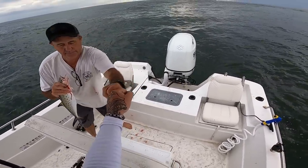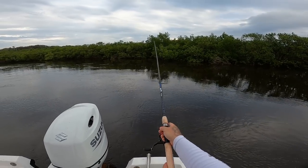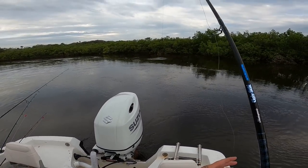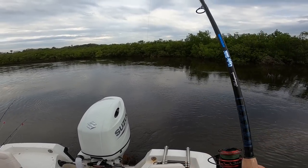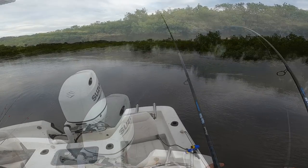Good fish, man. All right, well, jetties was not panning out for us, so we're going to come inshore here. Try this spot for a little bit, and then we're going to maybe go look for some deep holes, some backwater, so we can find some whiting, some black drum. But we will see. Got something.